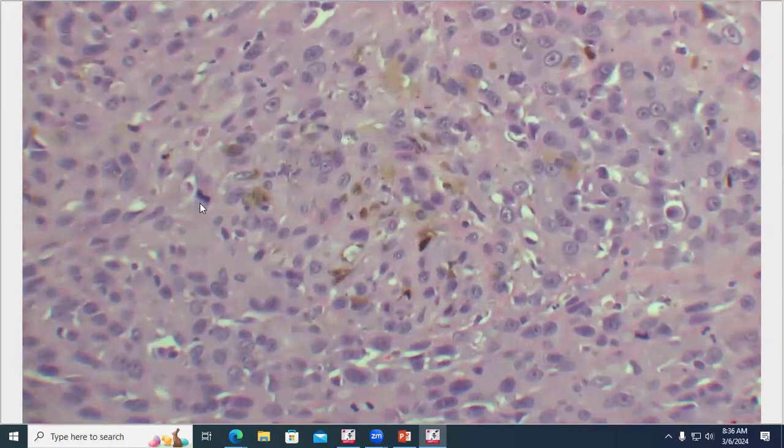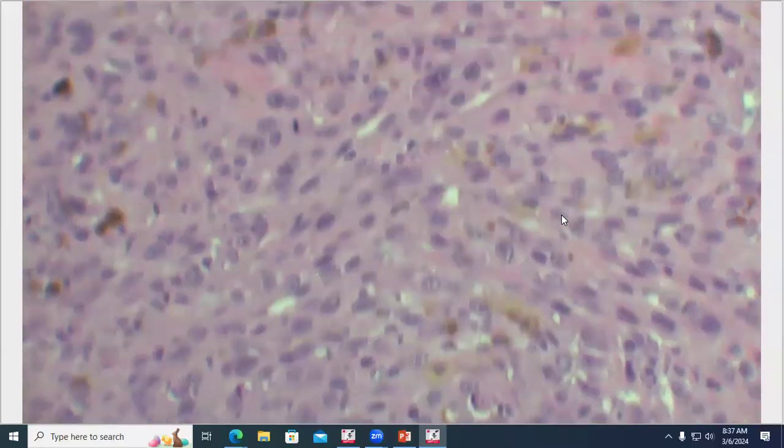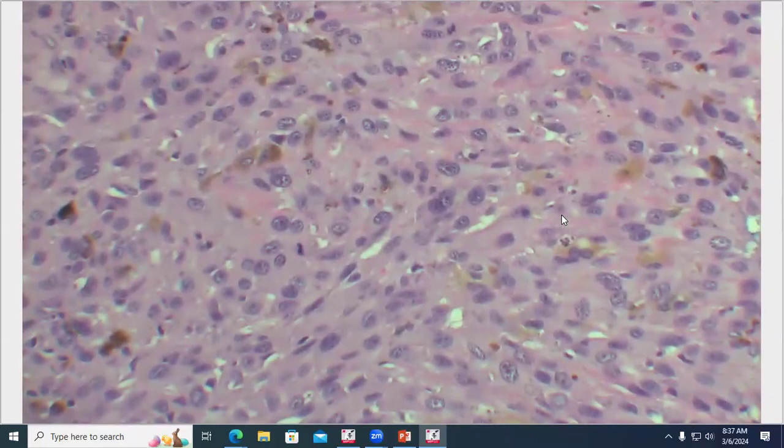But spindle cells, there's a lot of pleomorphism here. You've got a little bit bigger nuclei, some mitotic figures. And so this is a spindle cell tumor, so a sarcoma. The lens capsule rupture makes it post-traumatic. There are some areas of necrosis throughout here. You can see our loss of cellular detail.